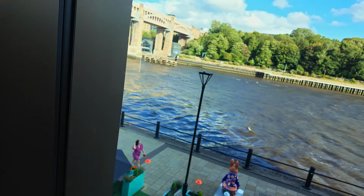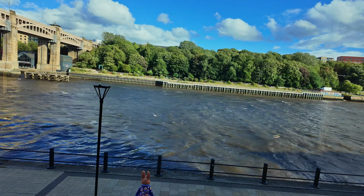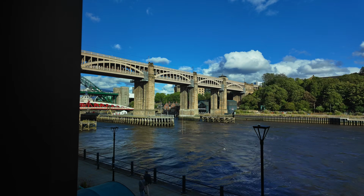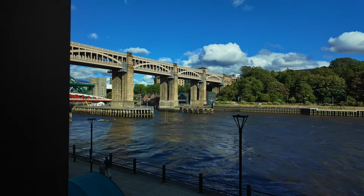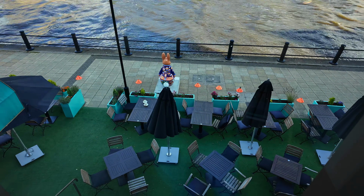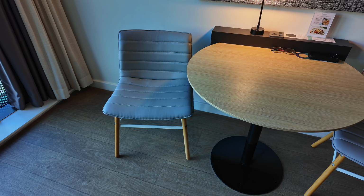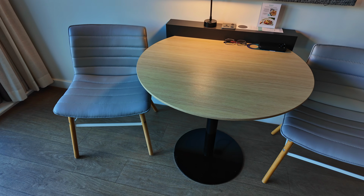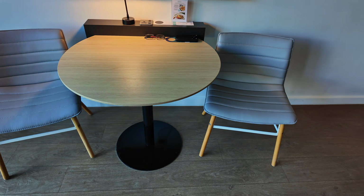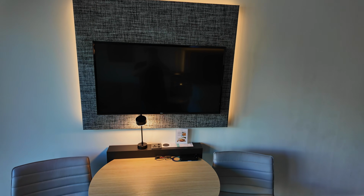Here we have it, the river view from the bedroom with the bridges over the River Tyne. That is a lovely view. And of course we can see the outside of Gino's restaurant, including the rabbit down there on the riverside. To complete our living space, we have a table and 2 chairs, right below the rather large TV.